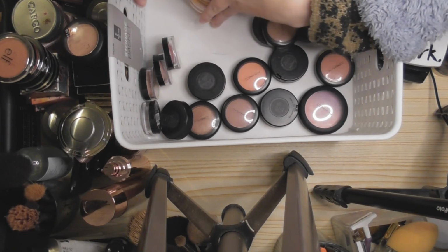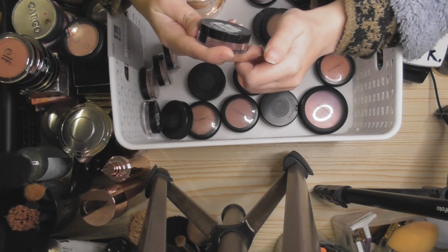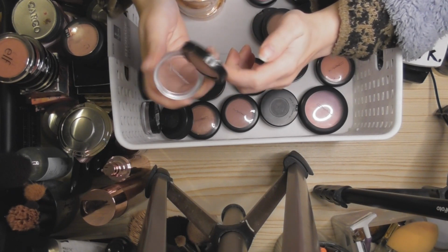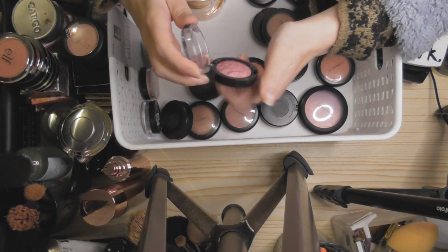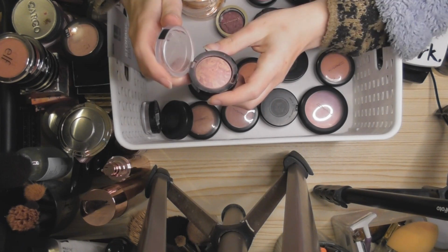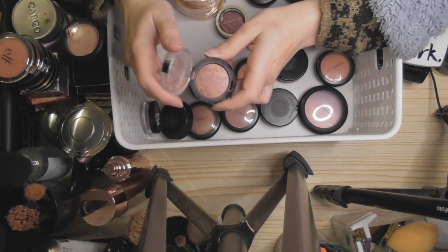And then we have my Max Factor Cream Puff blushes. Is that what they're called? Yeah, Cream Puff blushes. This is in the shade Lovely Pink. It is beautiful. We have Gorgeous Berries, again, perfect for winter. Seductive Pink, which I've used a lot of this.